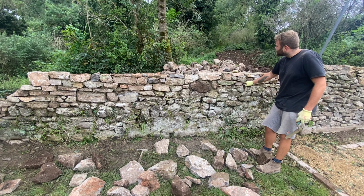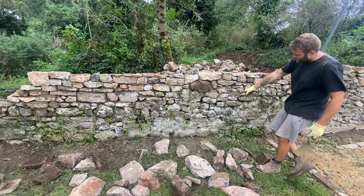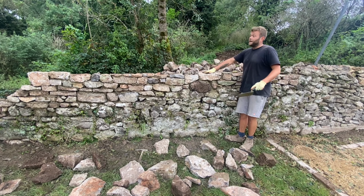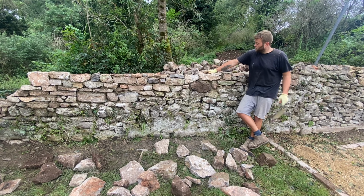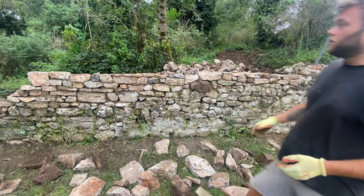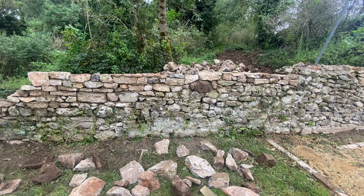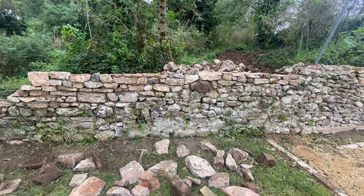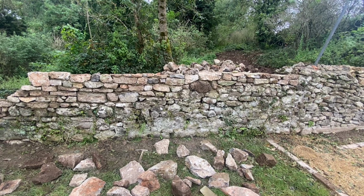Yeah, but if everything's cut in straight lines... Exactly, this is the thing. You look at this, there's holes everywhere. It's one of them jobs, isn't it? We're not here to make a nice wall, we're here to make a strong wall. I think once it dries up and the mortar gets lighter, it looks a lot better. So that there is basically the top of the wall, except the tops, you know what I mean?